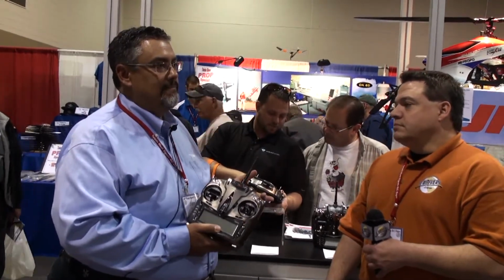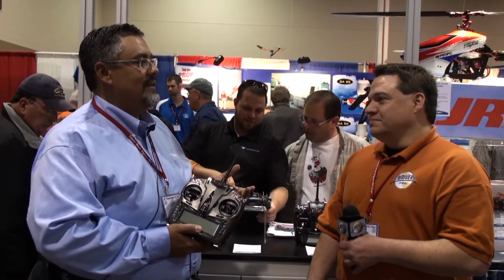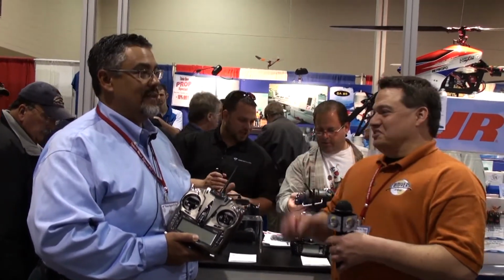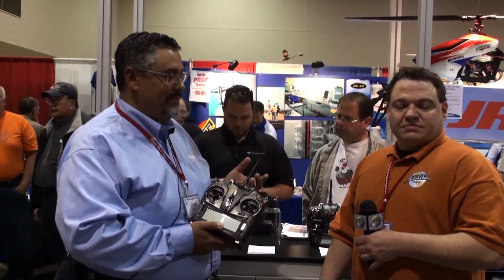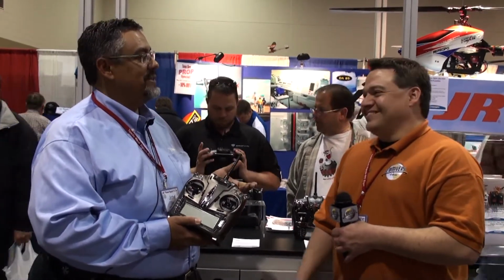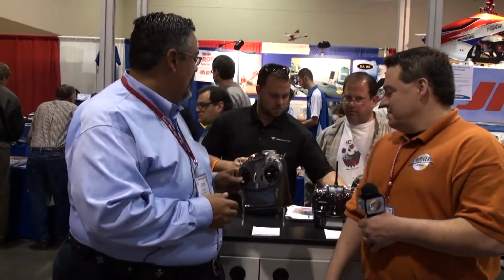I haven't actually seen how long my transmitter will run, but I have charged it and then forgot to charge it and kept going out and flying and flying. So it goes on and on. The alarm's obviously on there, so it says, hey, you might want to charge your battery. It's like, oh yeah, I haven't charged that in a while, so you definitely have to keep track of that.